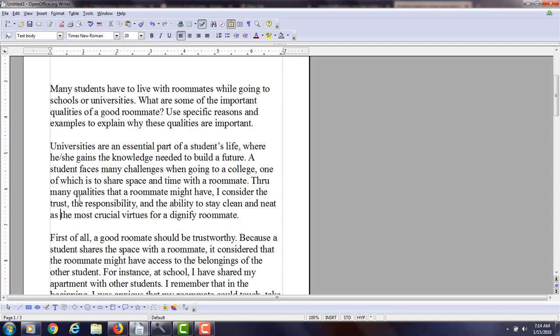So I think just say trust, responsibility, and how about this? Cleanliness and neatness as the most crucial virtues for a dignified.